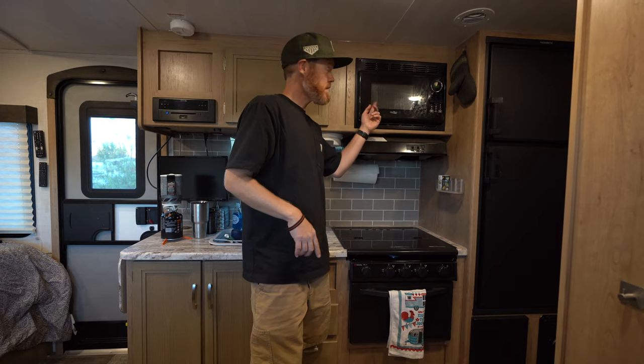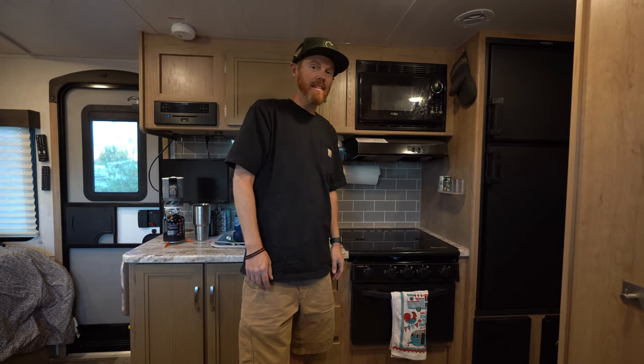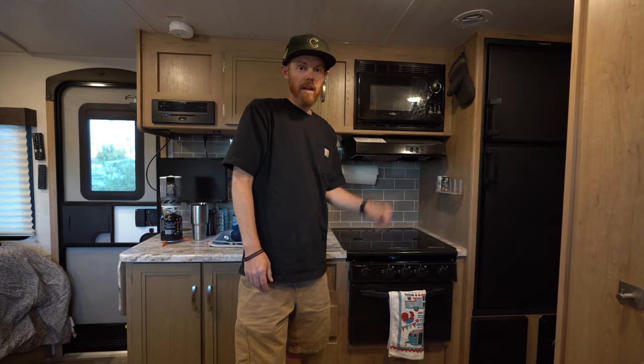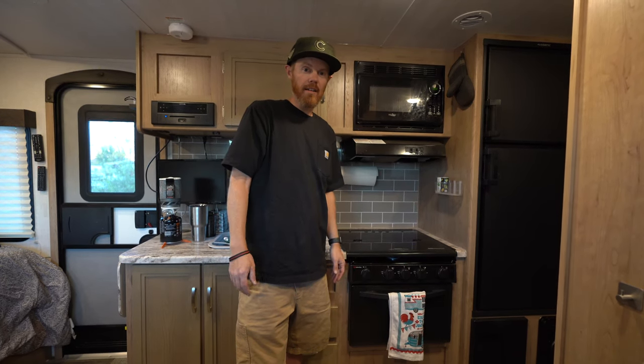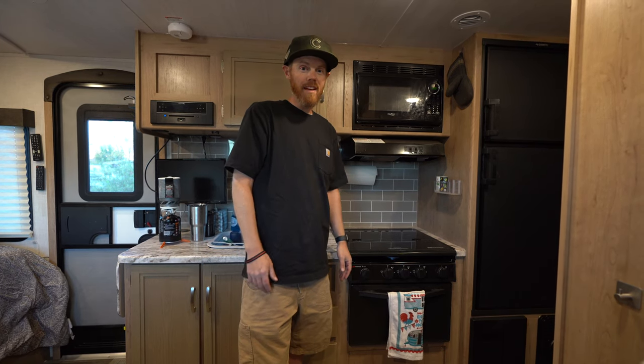And then the microwave is great too. We use that a lot for defrosting frozen meats and things, all pre-cooked before we go out on the weekend. And you just throw it in the microwave, defrost it or thaw it in there, and it's a quick way, so you don't have to worry about cooking a whole lot while you're out having fun with your family. So that's it. Those are the top five things we love about our camper. There's more than five that we really like, but those are our favorites.